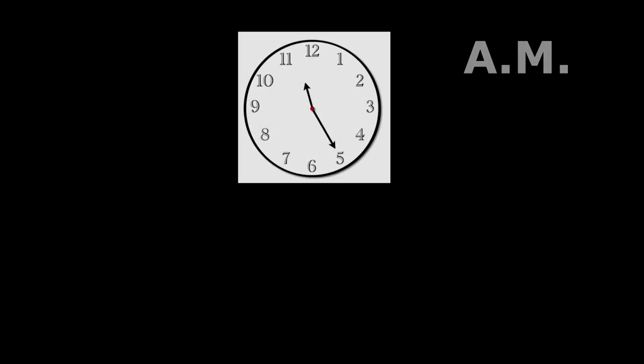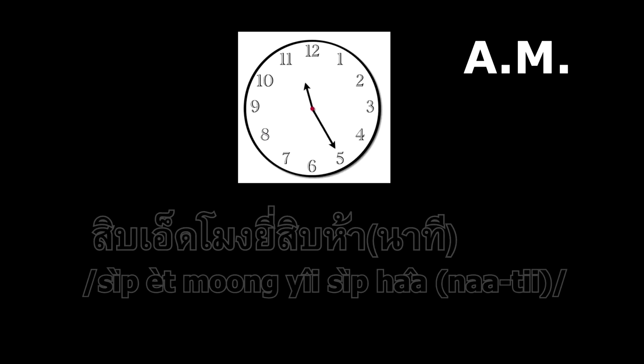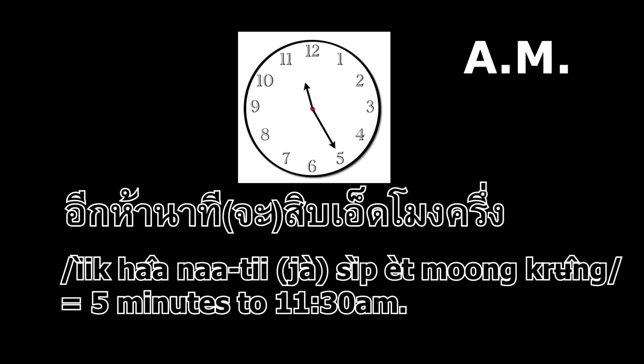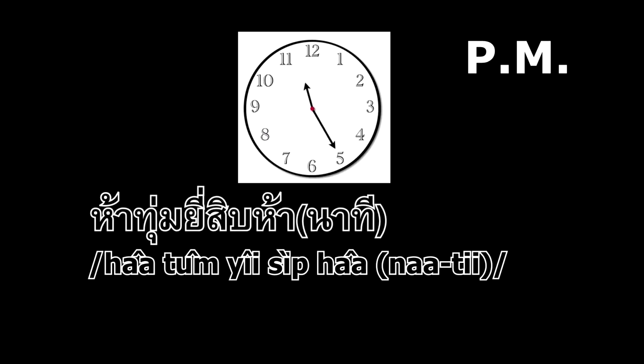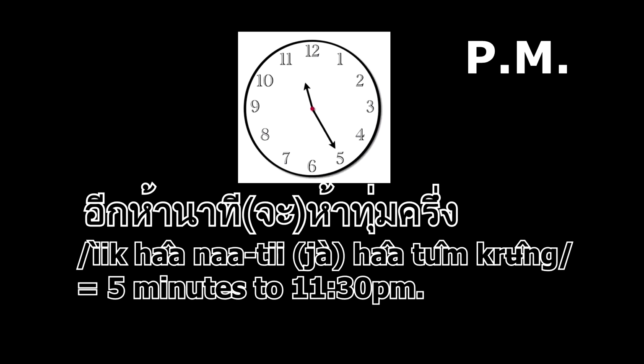Let's try the next one. 11 โมง 25 นาที, or อีก 5 นาที 11 โมงครึ่ง. 5 ทุ่ม 25 นาที, or อีก 5 นาที 5 ทุ่มครึ่ง.